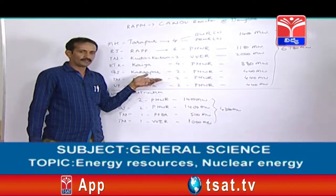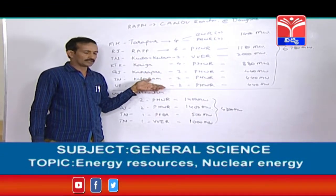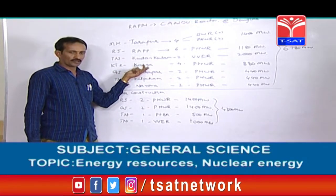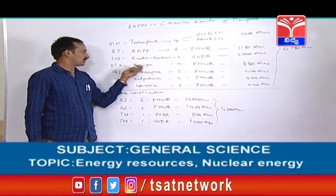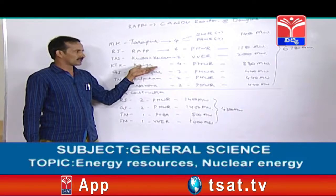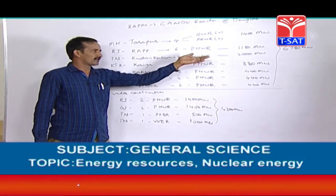This is another key area where we can expect bits from an examination point of view. In which state a particular plant is installed, or which state it belongs to, maybe this kind of questions are expected. Of course, what is the total installed capacity of nuclear power plants in India?